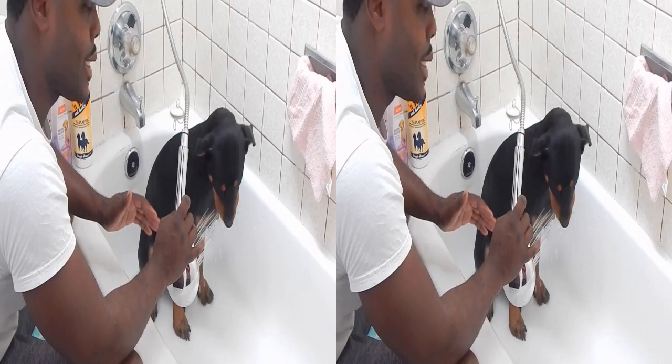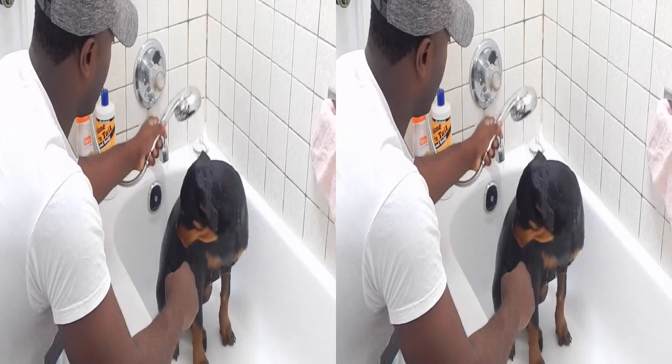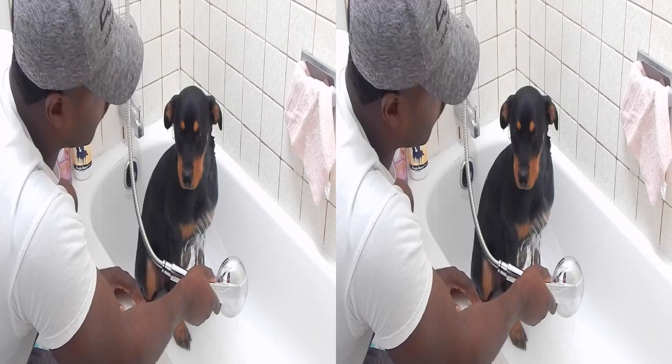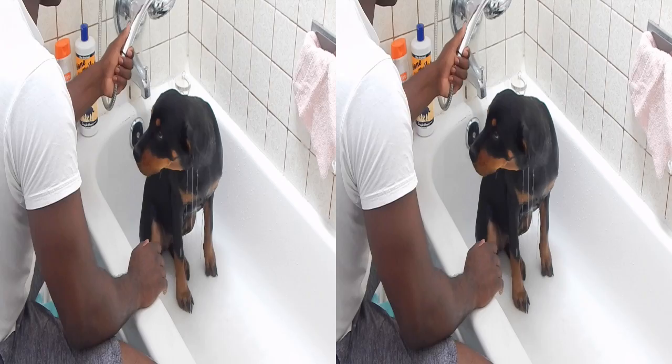So in this video, in this washing, you guys are gonna see a lot of the undercoat come off of her. But like I said, I rinse her down really well. Make sure the water gets into her coat really well, soak her down. It makes for a better scrub and a better wash when you get your dog all soaked up. So right now, that's all I'm doing.